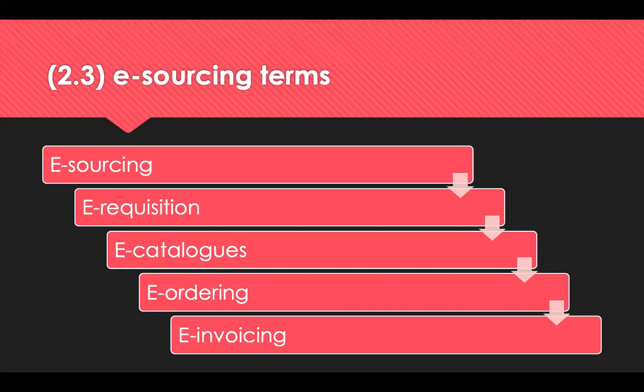Catalogues are up to date and displayed by a supplier for their product range. And that's available on the internet or on a website. Buyers may need to refer to e-catalogues to help them source the need. And it can save procurement professionals time because the information is readily available, rather than having to look and wait for paper-based copies to be delivered.